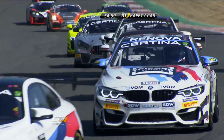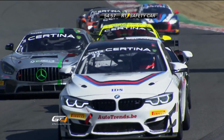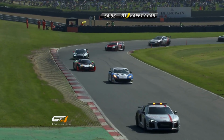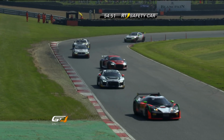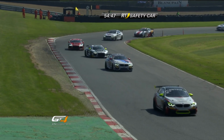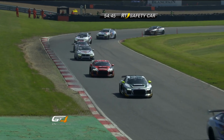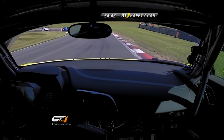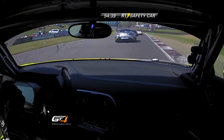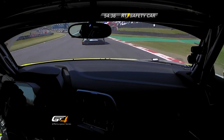Stuart Middleton doing the job well off the rolling start, getting himself into the lead of the race, and then being able to consolidate that for the opening tour. So he comes along Cooper Straight, and he'll need to be just as good on the restart. Now that car is one from the Silver Cup, so that means that its pit window will open at the 23-minute mark.